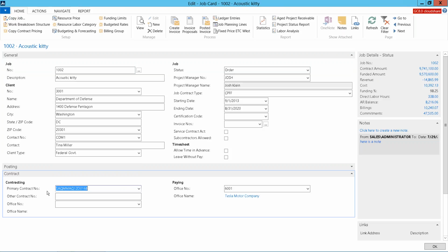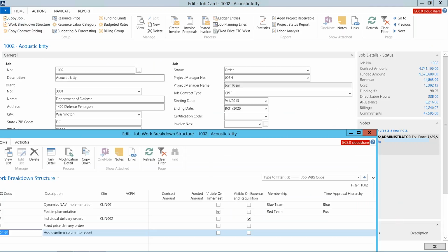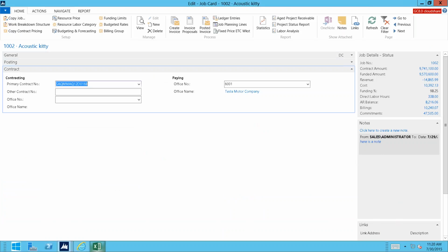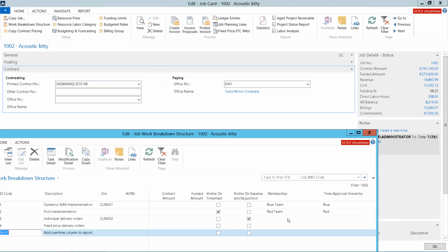Now if I want to do the analysis to know how much work is being performed under a certain vehicle, I can do that by making this assignment. Also, who is the contracting office and paying office related to the work being performed. So this is kind of the high-level picture. And now below that is the work breakdown structure. This would be related to cost tracking and revenue tracking on this job. So we'll go ahead and pull up that work breakdown structure and talk a little bit about the capabilities here.